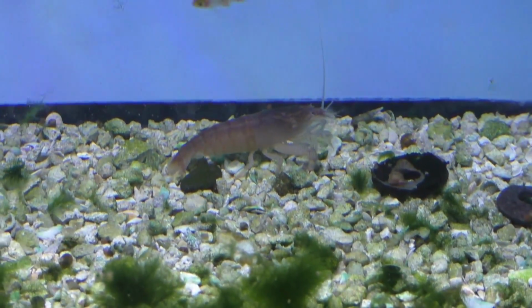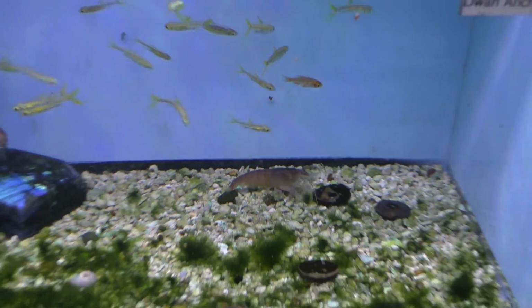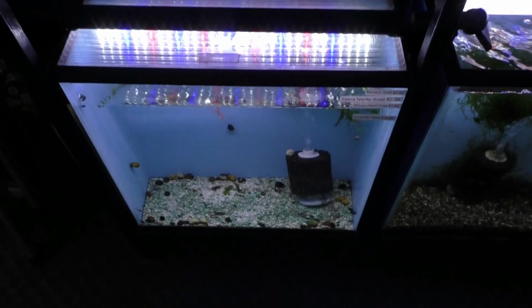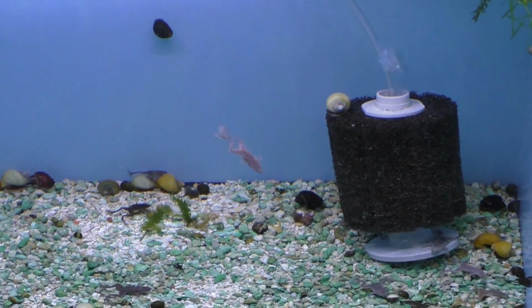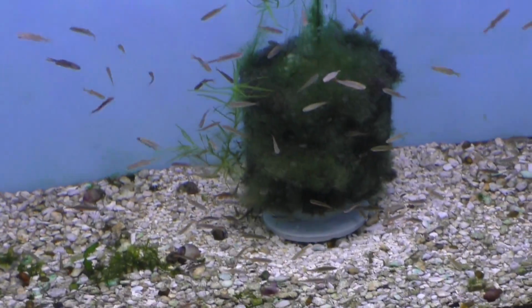In this tank over here, we've got blue wood shrimp or vampire shrimp and jelly bean tetras. Down below we've got African dwarf frogs, mystery snails, nerite snails, that type of thing. Java moss and white clouds. Then we've got lots of celestial pearl danios.